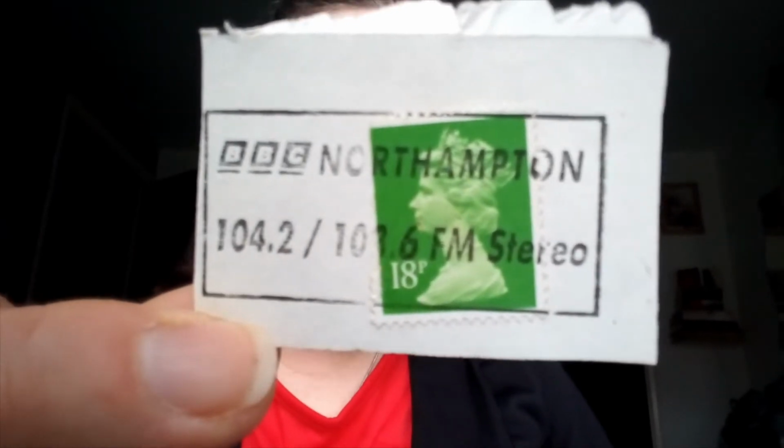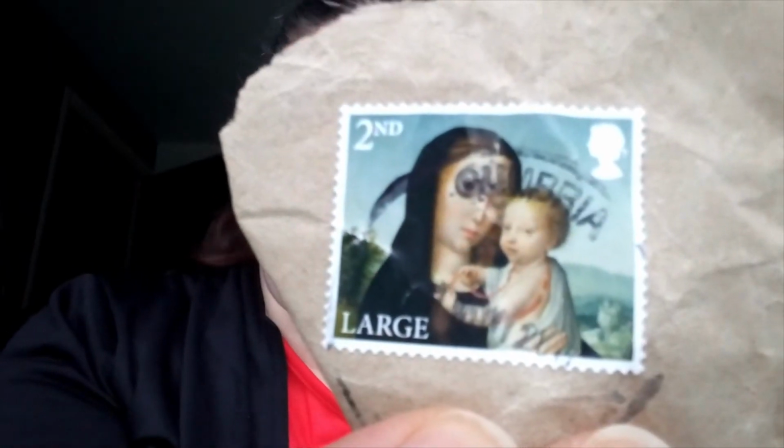Northampton. 18p. Second class large stamp. Vote for Women, the Great Pilgrimage of Suffragettes in 1913. It's not how old the stamp is, it's what it's celebrating.